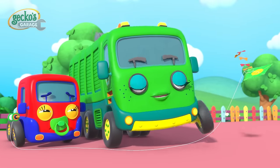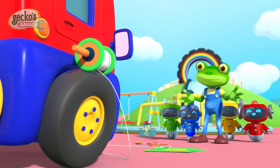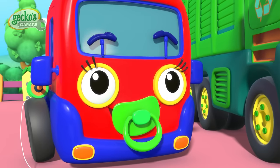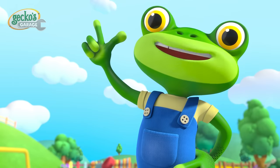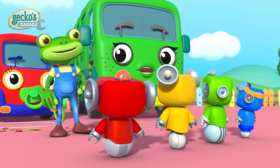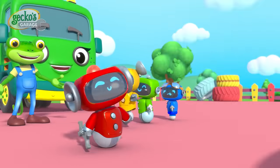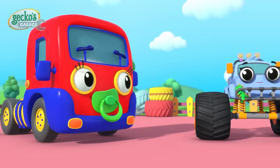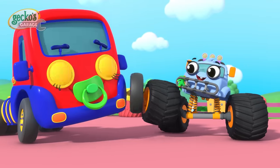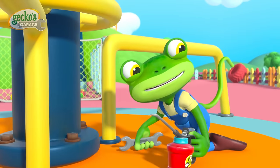The truck family. Hello, baby truck. You need some help to make your kite fly. And I've got an idea. Mechanicals, we'll need some oil and a wrench. Okay, Mechanicals, push!